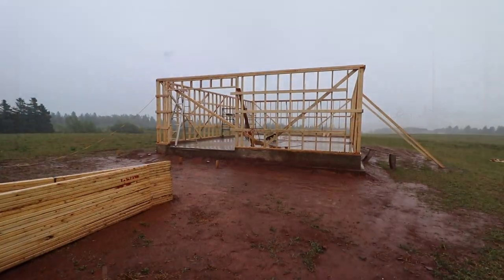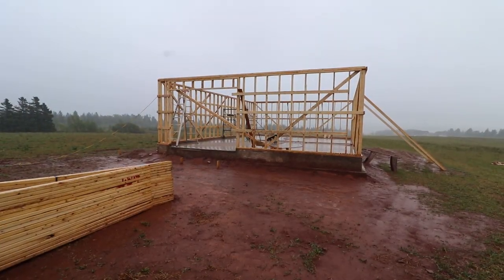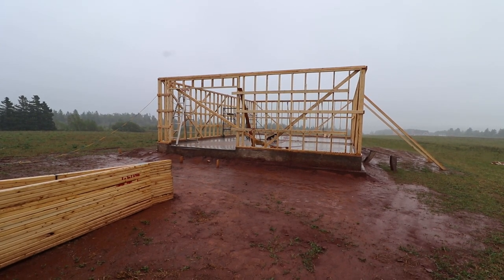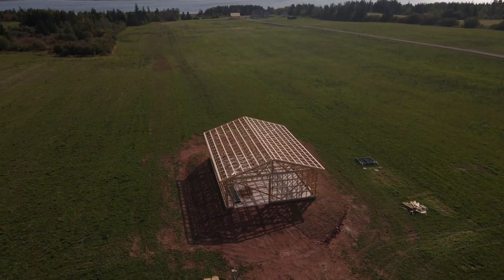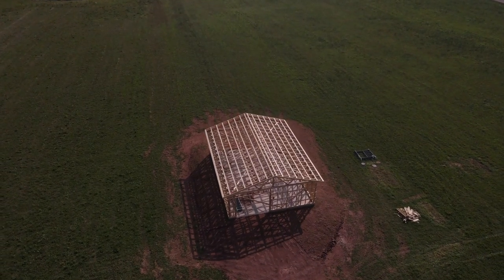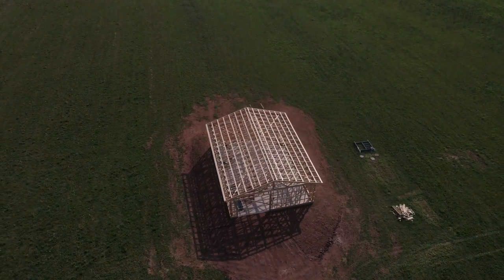In the last episode, we got the walls up and straightened, and the trusses arrived, but so did the rain, and we had a rain delay. In this episode, the trusses go up with the help of some neighbors and Mrs. Rover. Now let's just back up a little bit and see how we got here.